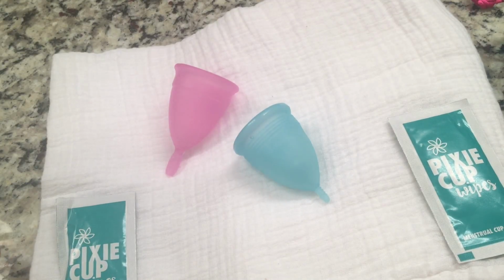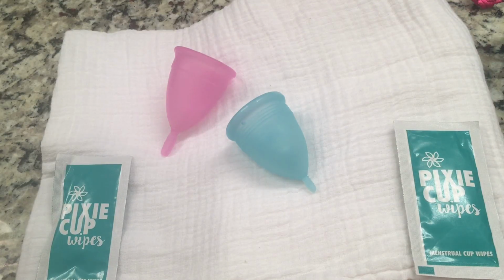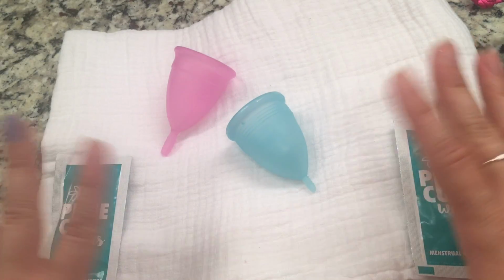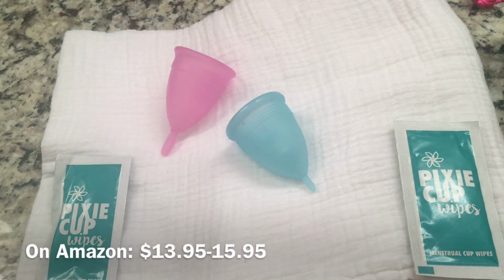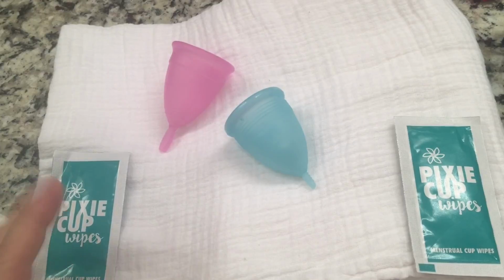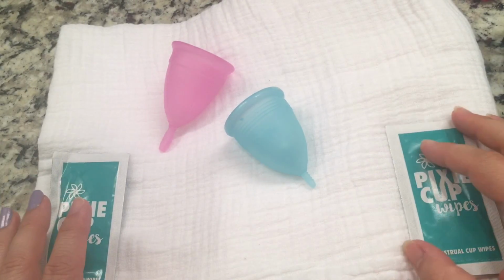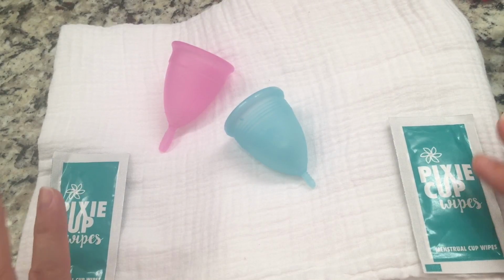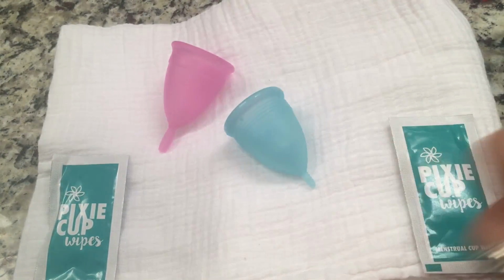All right, now let's talk about sizes. I looked into the Diva Cup because in my opinion, online, that's the most famous one, but it's also more expensive. The reason that I picked Pixie Cup is because it's a couple of bucks cheaper on Amazon, and also because for each one that you buy, they donate one to a woman in need. I felt like it would be something bigger than me just trying to save the planet and save a couple bucks for myself, but hey, I'm helping out another woman. So, woohoo, fist bump for that.